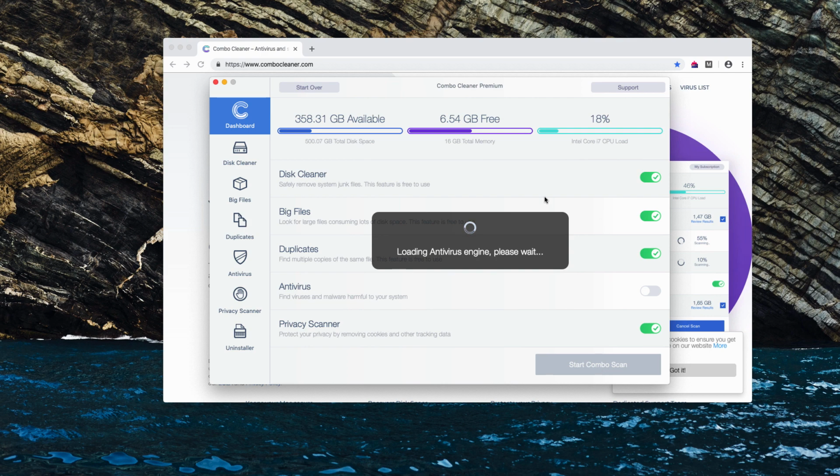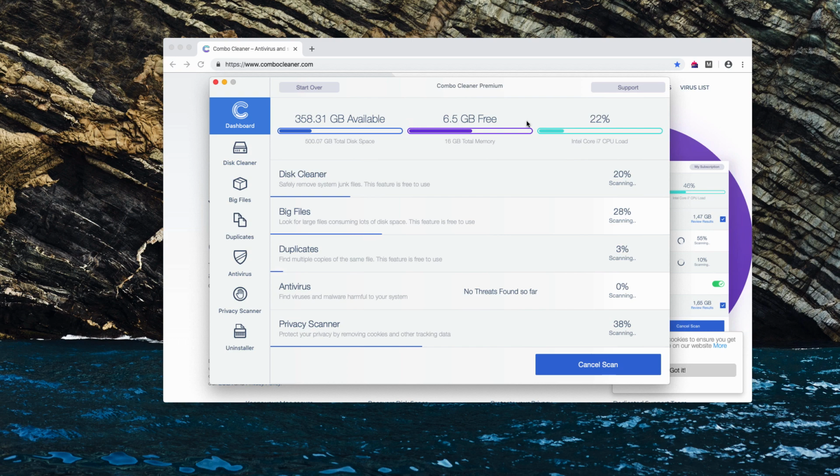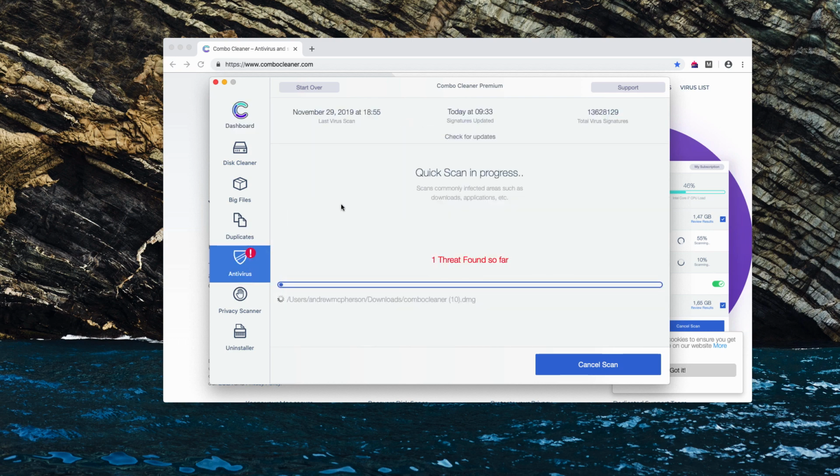Keep in mind that Combo Cleaner has got two versions, the trial one and the premium one. To remove the malware, you will need the premium version of the software. Nevertheless, scanning with Combo Cleaner will uncover the locations of threats in your Mac, and you may remove them manually or automatically with the premium version of the program.